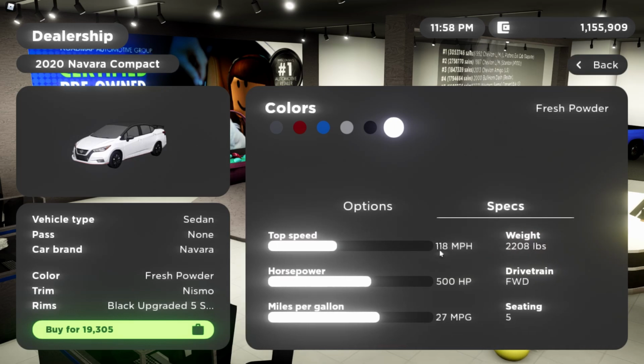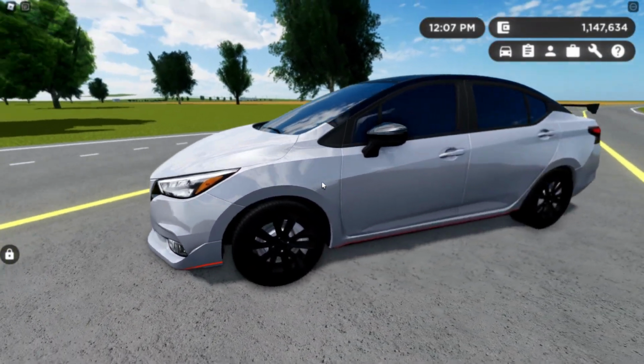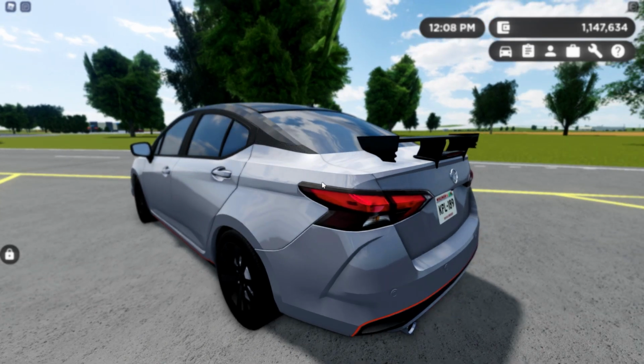So here are the specs. It goes 118 miles an hour, it makes 500 horsepower, and it gets 27 miles per gallon. So the top speed is not very impressive, but the 500 horsepower though, that's crazy. For sure this is not your average Nissan Versa, and it also looks pretty crazy on the outside.